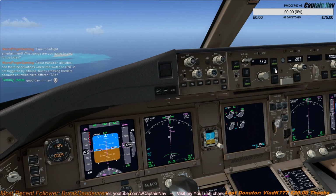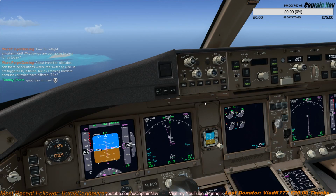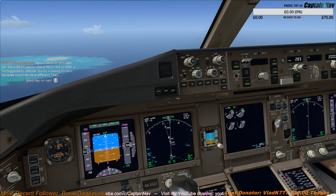Alt. Enough path. Check. And off we go. Because it's a short flight, I'll actually fly the whole arrival today. The arrival into Doha is a little bit of what we call a trombone or a snake arrival. It kind of turns left, right. We could bypass the arrival, but today I'll just fly the whole arrival. As I said, it's a short flight, so it should be good fun.